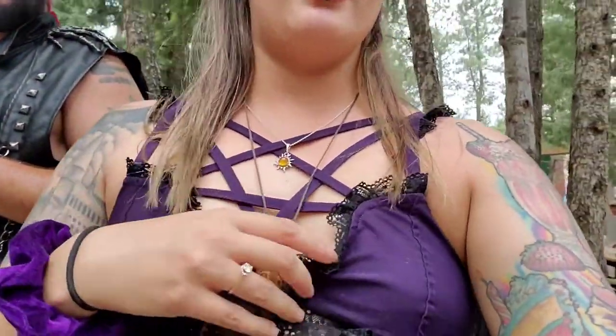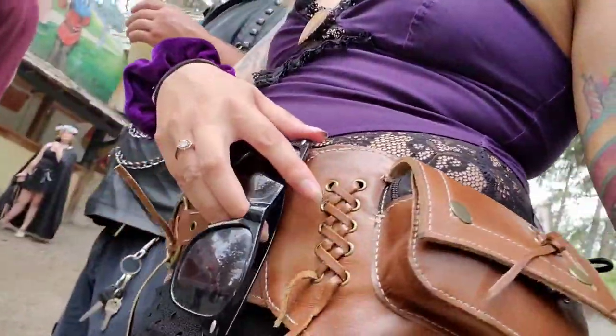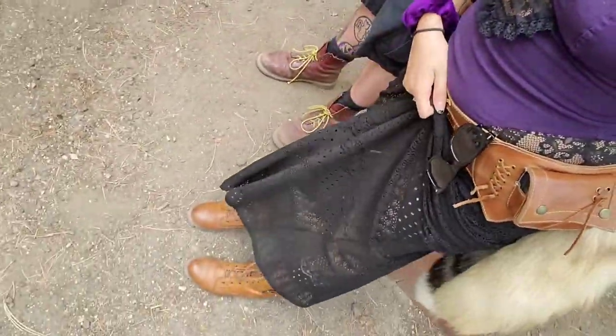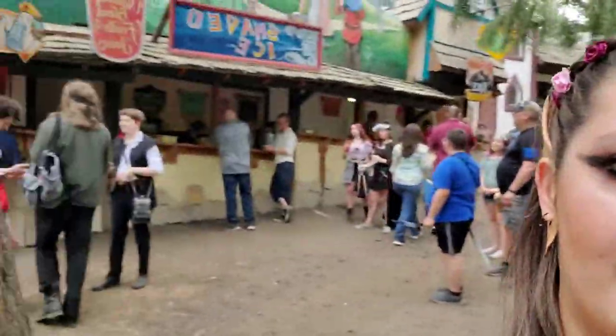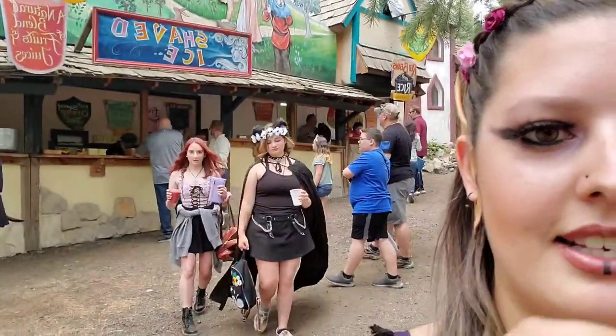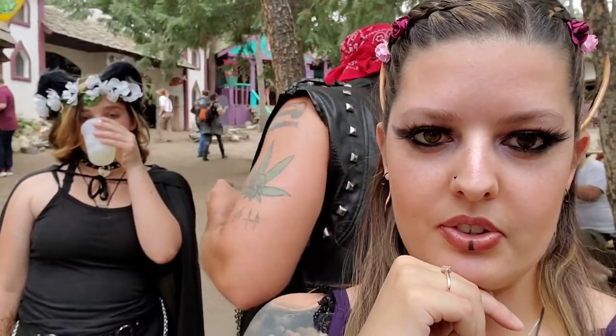I'm wearing my necklace, top, I've got my belt, skirt, boots, and my sexy husband, fiance. So I'm kind of like a dark fairy night elf. Well, not a fairy, but more like a dark witchy night elf. And then we got the girls in line. Here they come. You got me a lemonade. Reagan is like a wolf. Werewolf. Lady.